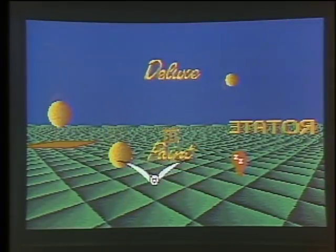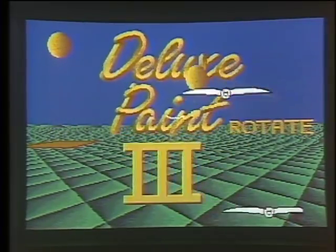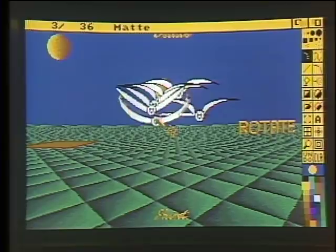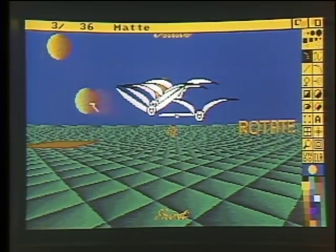Fly on past me there. Now we've got a bird doing a flyby. Here he comes and zooms by. You know, these anim brushes can be used to do anything that a normal brush can be used for. You're doing this in real time now, right? This is all real time.